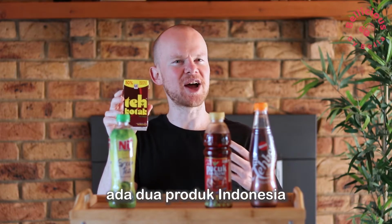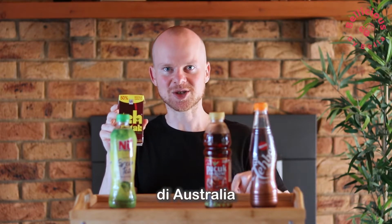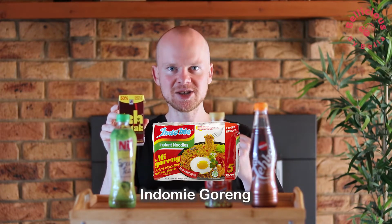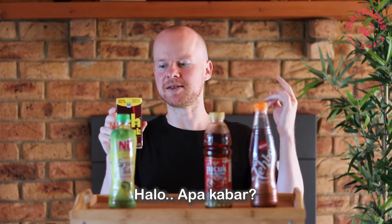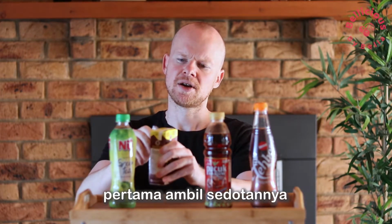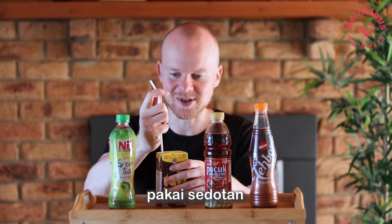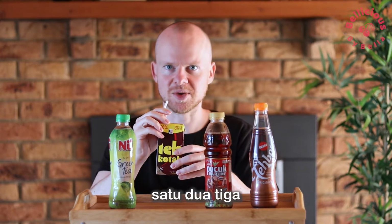Two of the most famous Indonesian foods in Australia are Indomie goreng and ini, Teh Kotak. Let's try. Gotta get the straw. There we go. I like this. Feels like I'm a kid again with the straw. Oh. Satu, dua, tiga.